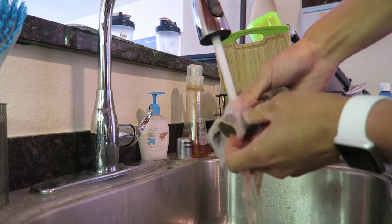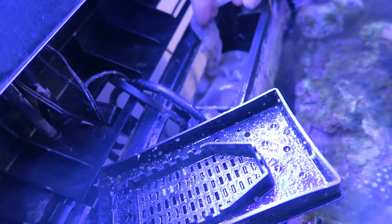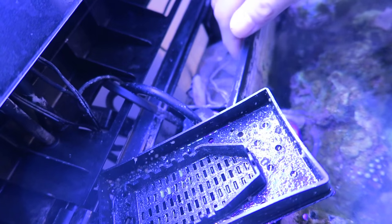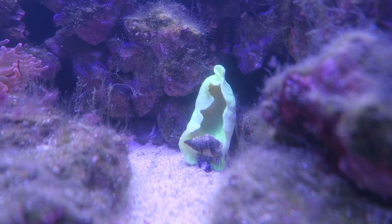Ew. Keep rinsing it until it becomes clear. Take this in the back of the aquarium. Right back here. There we go. The snail is like, what is this?